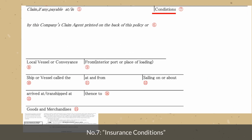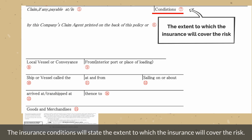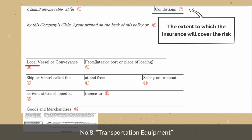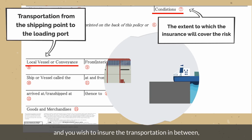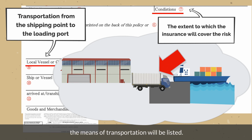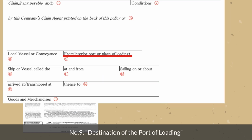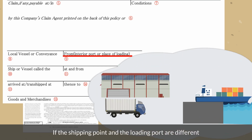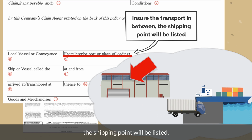Number 7, insurance conditions. The insurance conditions will state the extent to which the insurance will cover the risk. Number 8, transportation equipment. If the shipment involves transportation from the shipping point to the loading port, and you wish to insure the transportation in between, the means of transportation will be listed. For example, it will be described as truck, rail, and so on. Number 9, destination of the port of loading. If the shipping point and the loading port are different, and you want to insure the transport in between, the shipping point will be listed.